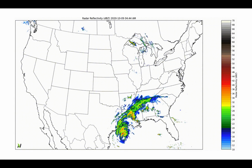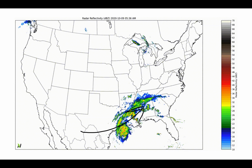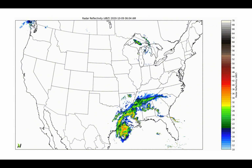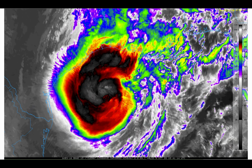Turn it over and look at the radar, and again, here's all of the moisture from Delta. Of course, Delta's starting to work its way into some wind shear, so that's why we're starting to see some of the moisture blown off to the northeast away from the center of Delta. And again, that rain is going to be advecting into Kentucky and Tennessee as we head through the rest of the weekend. Here's a closer shot of Delta here on Friday morning.